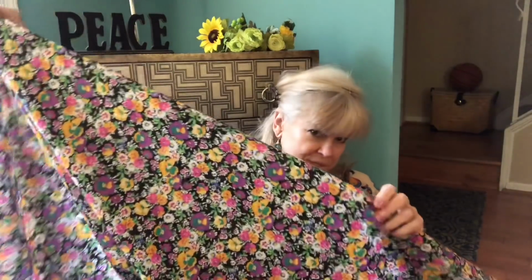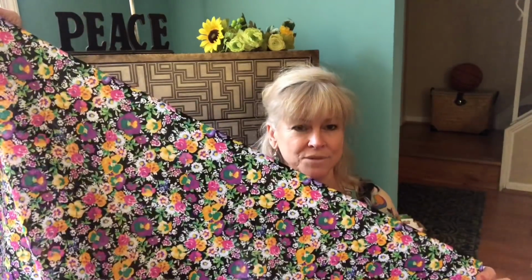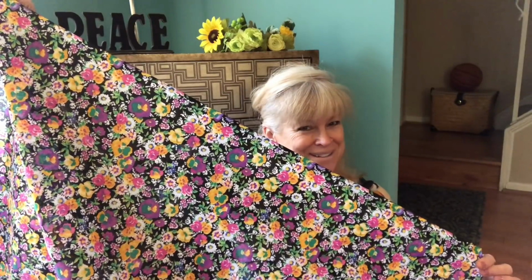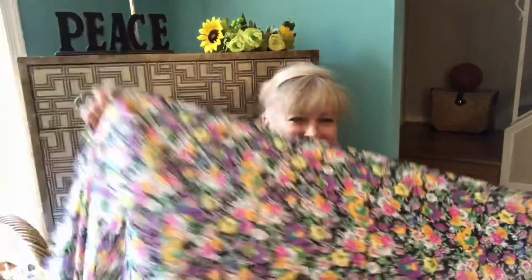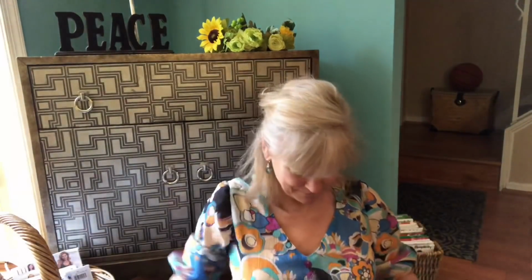If you go to other websites and look up 100% cotton voile, you're gonna see some pretty hefty prices because I don't know if it is a difficult fabric to make well, but it does tend to command a higher price than, say, a quilting cotton or something along those lines. I loved the colors in this. Beautiful. I ordered 3 yards.